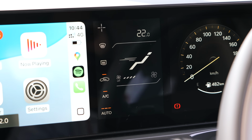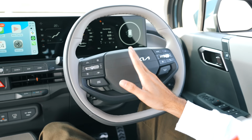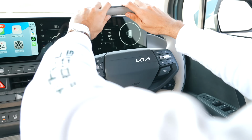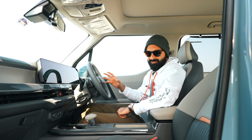Also new is the steering wheel. It's got a 2-spoke design. The Kia logo is off center. You've got your drive modes and traction modes right here accessible with your thumbs, and it's a very interesting design. It's a global design that is now finally in India with this car, and it looks very cool.